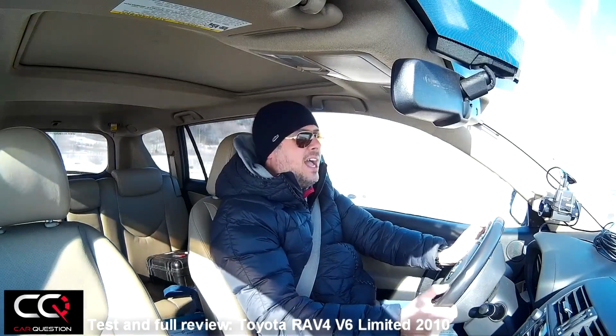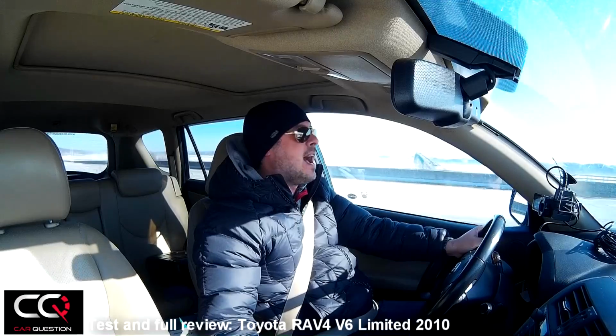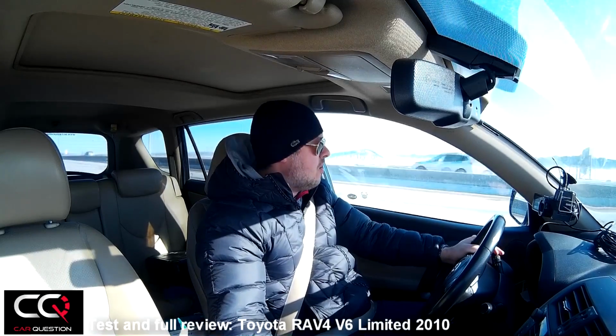Alright, let's talk about the road handling of the Toyota RAV4 2010 V6 Limited Edition. The first thing that we can observe is as soon as we step on the gas pedal, man, this little SUV comes alive. And that's due to the 3.5 liter V6 engine that we've got inside. So right now I'm on the highway, flooring it. There you go. Boom, light speed. Yes, this is one fast little SUV that is probably going to make some passes over some sport coupes. I'm pretty sure about that.